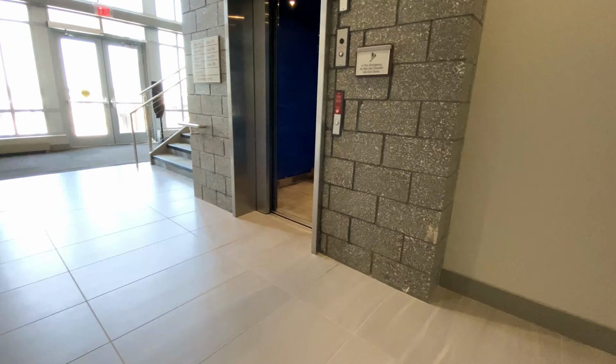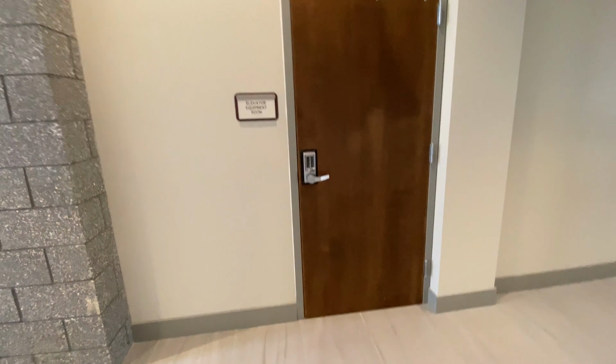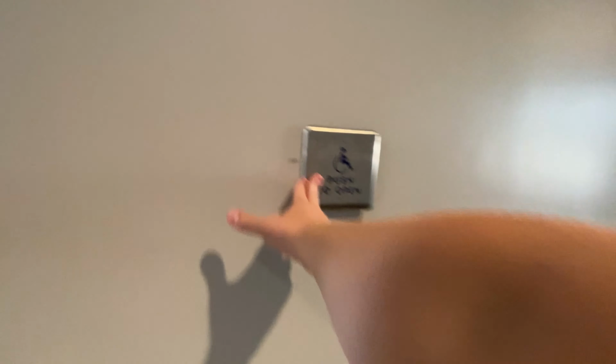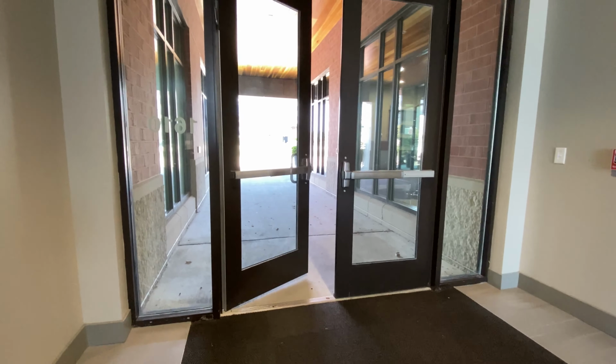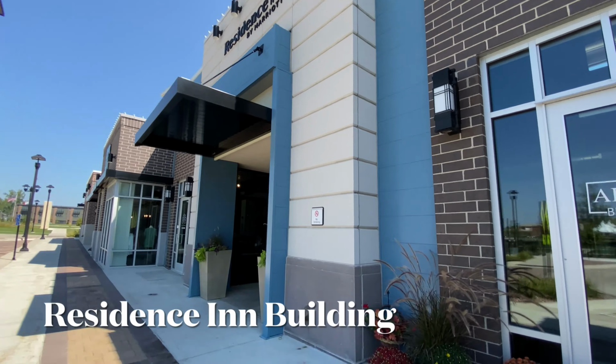Strangely enough, there's no brails here. Here's the machine room, and let's head to the next building. All right, next stop is the Residence Inn building.